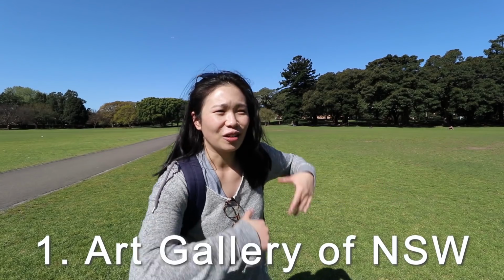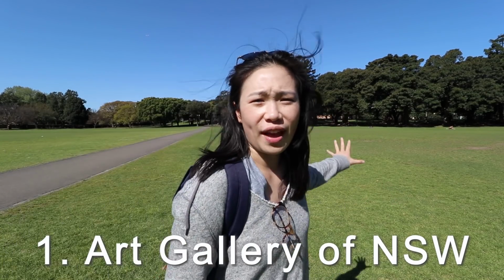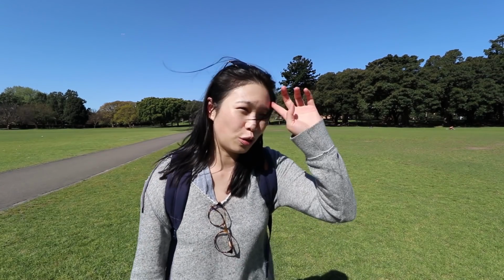The reason we're here is because I want to head to one attraction in Sydney that is really close to the Domain. It is a free attraction and it is the Art Gallery of New South Wales, which is behind the trees over there. I think it's a pretty cool thing to do in Sydney. It's completely free. Without further ado, let's go head on over there and see what this gallery has to offer.